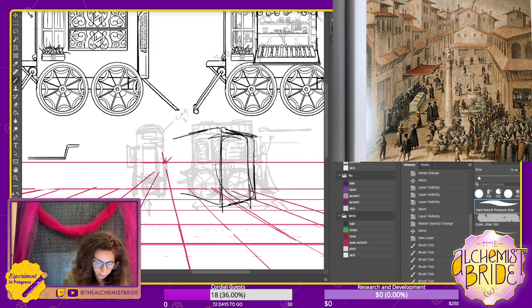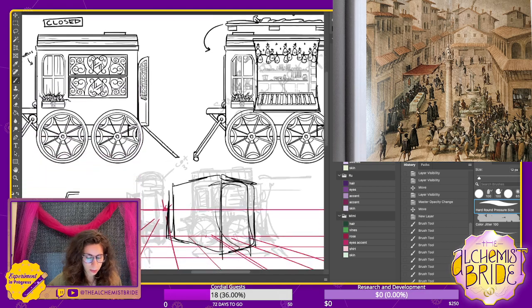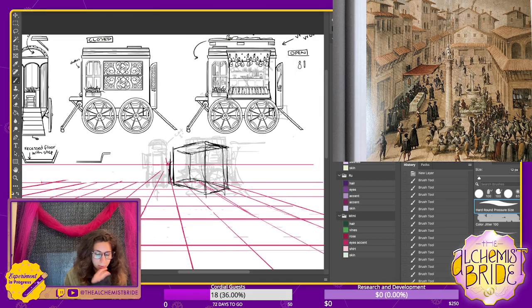I want it to be sitting like this. Oh, that's weird. Why did I do that? Okay, sorry. The interface was being weird. Okay, so I got what I think I want my cart to do. This kind of thing. Okay, so this is the angle I want to see the cart at.